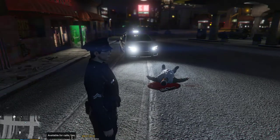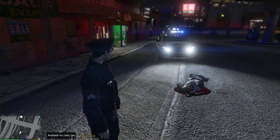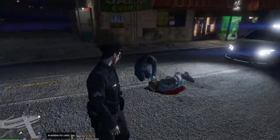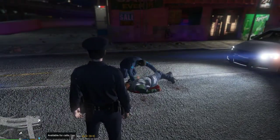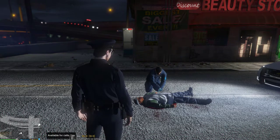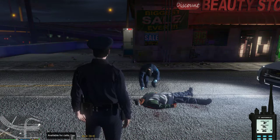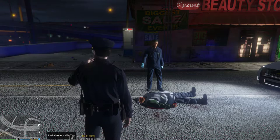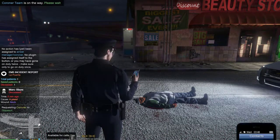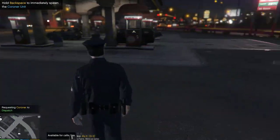Here comes Amos. Good. So they're going to see if they can save him. Or is he turning up that siren? We didn't get here in time. No, he's not going to make it. Call a coroner again. All units, code 4. Assistance required there in La Porta. Call the coroner to pick him up.